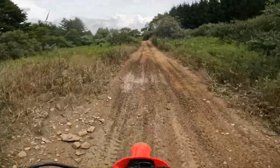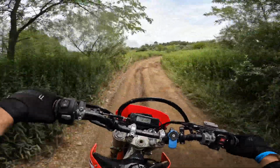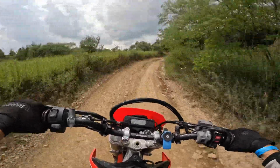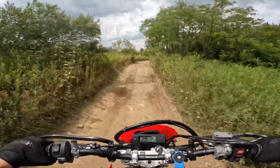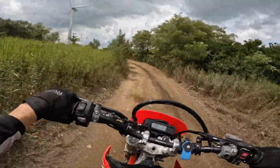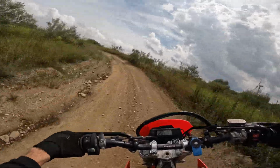I came out of nowhere. Look at that, third gear from 10 miles per hour, no problem. There's the windmills. It's so cool to just be riding. There's these giant windmills around.